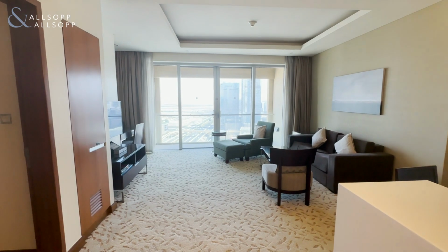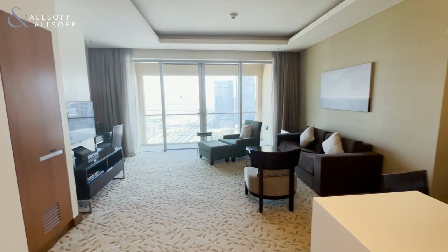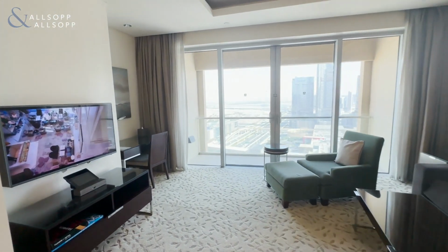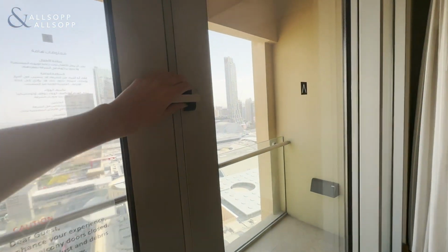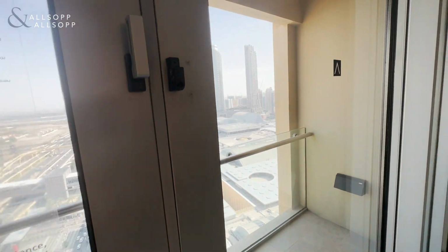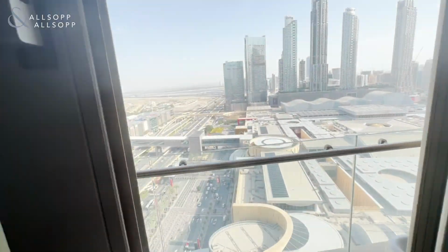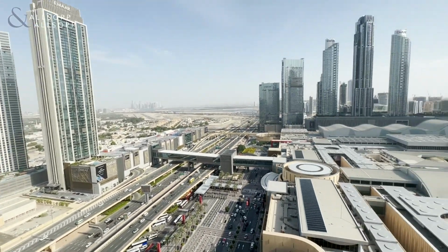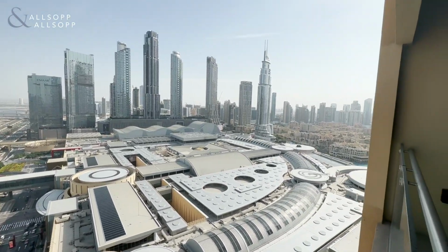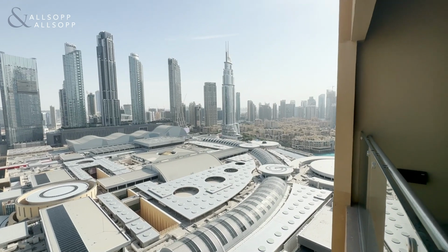Lots of natural sunlight getting into the property, as you can see. This unit is slightly bigger than most of the Address Mall units, and I'm going to show you the balcony. Perfect downtown views. Over to the right, you can see slightly some of the fountains.